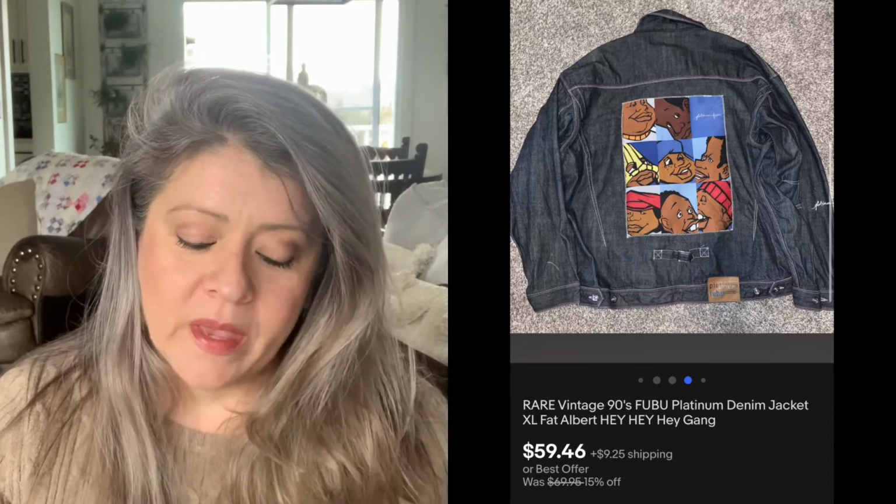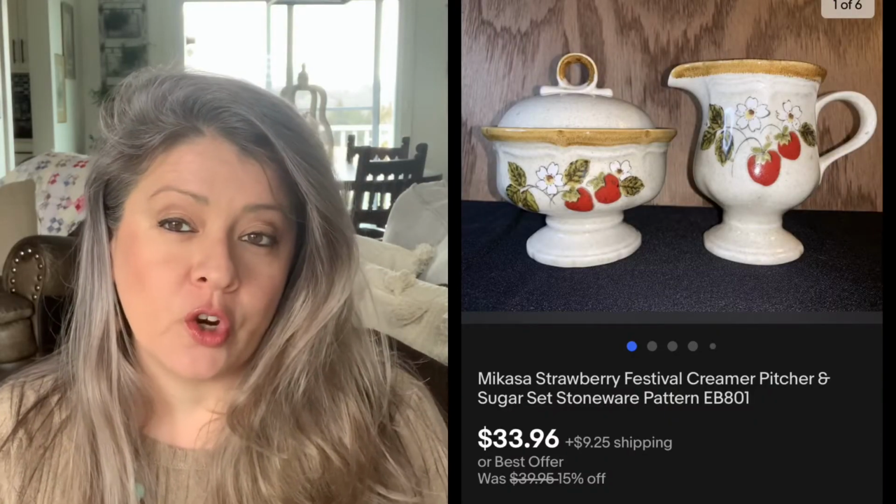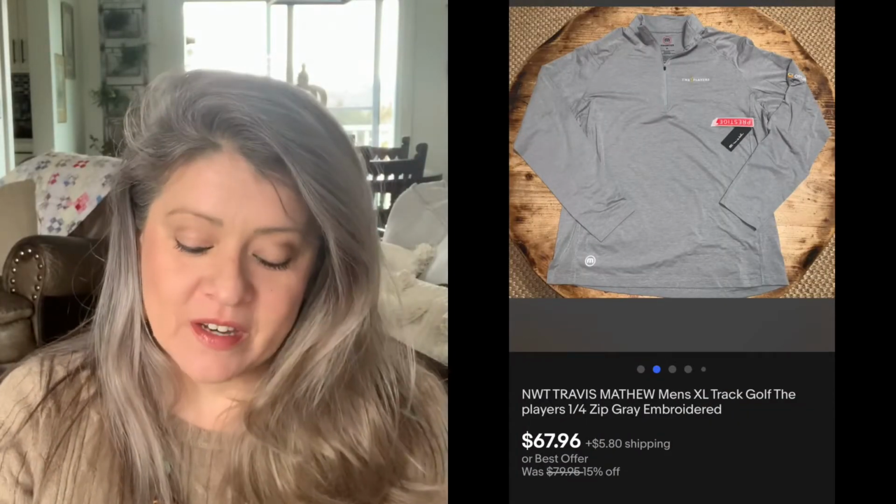Now, we have this Makita strawberry, it was like this little ceramic stone set. Picked up both pieces for $6.99 and it sold for $33.95. Then we have this new with tag Travis Mathis jacket. Can't read my own handwriting. Anyway, picked it up for $7 and it sold for $67.96.